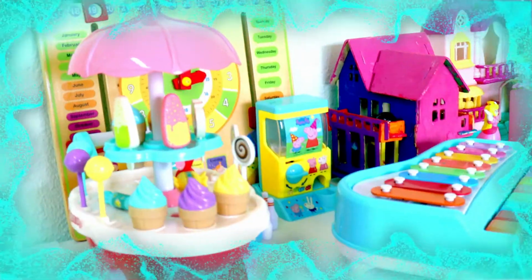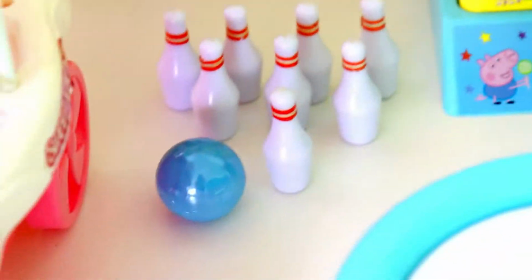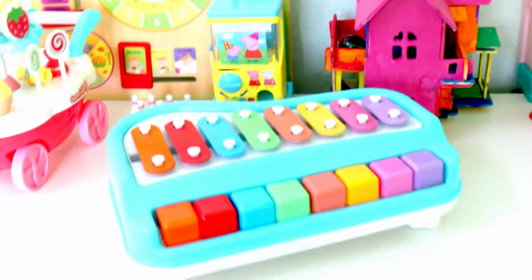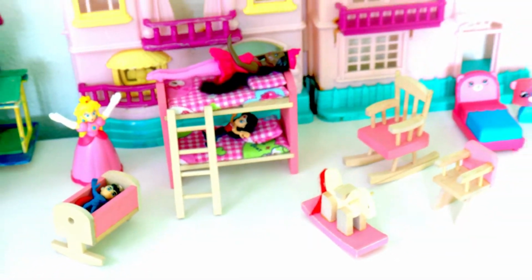The paintings behind are mine and my brother's. Now these are all a part of my collection. This is a bowling pin. This is the token collecting. This is my house. This is a xylophone. And this is my doll's house.